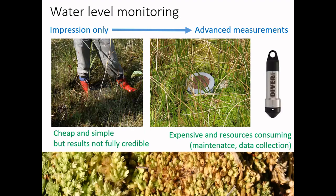From monitoring by impression only: I have visited the bog after 2 years, and I see that there is more water than before. It works, why not? But on the other hand, the other approach is very advanced measurement, by installing piezometers with automatic recording of the water level, which is of course expensive and resource consuming because they need maintenance and data collection. But in many cases, such advanced measurements are important for understanding what happens.